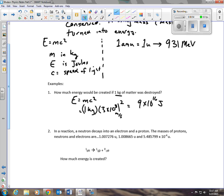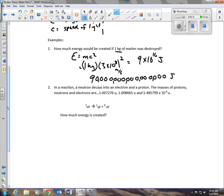If I was to write it out, it would be 9 followed by 16 zeros. Okay, so it's that many joules of energy. So if we could destroy 1 kilogram of matter, we would get tons and tons and tons of energy out of it. So this is how nuclear reactors work.